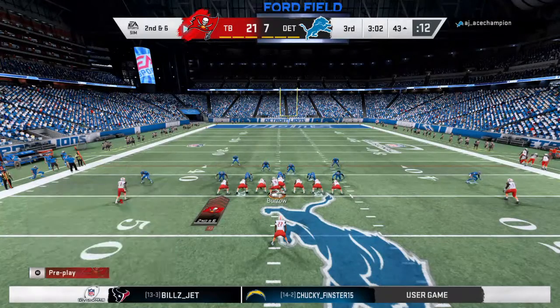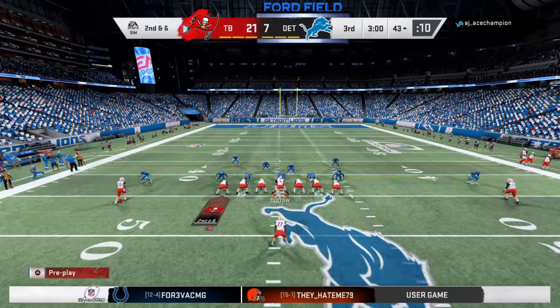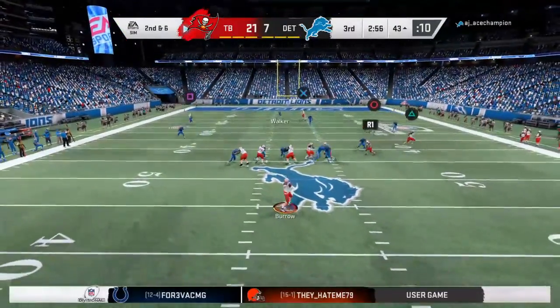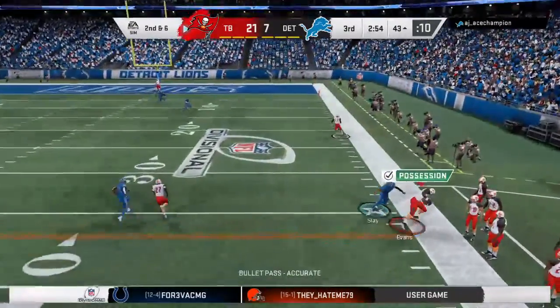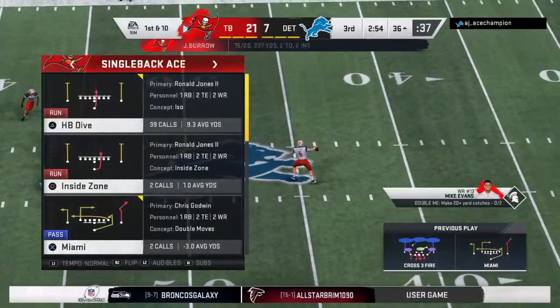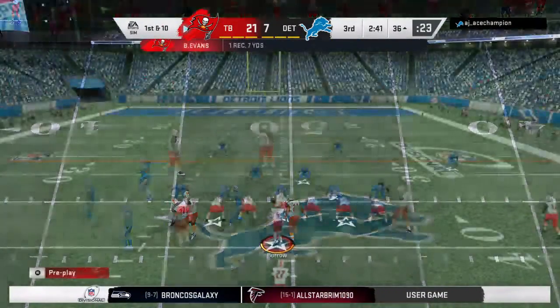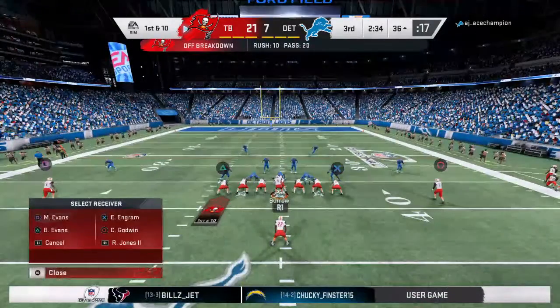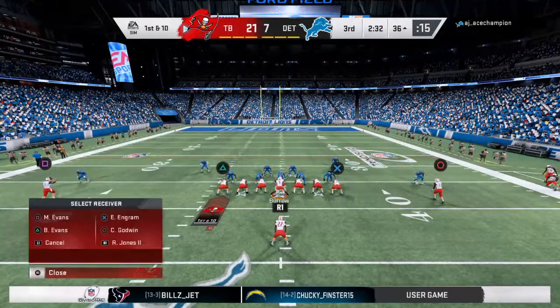2nd and 6. He finds his target. It's Evans. His first reception of the divisional round matchup, but it's good for a first down as well. This quarterback now 6 for 6 since coming back out of the locker room. It's 1st and 10.